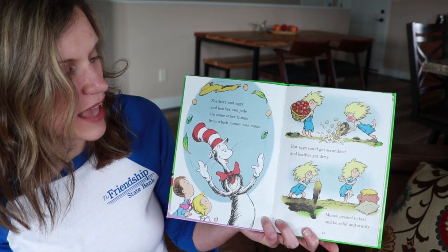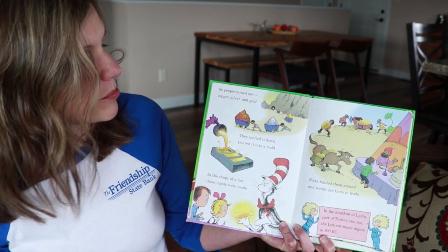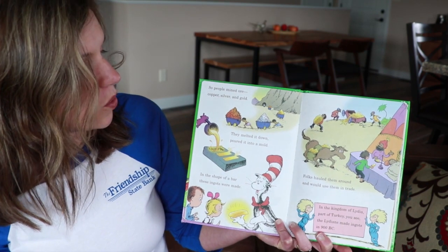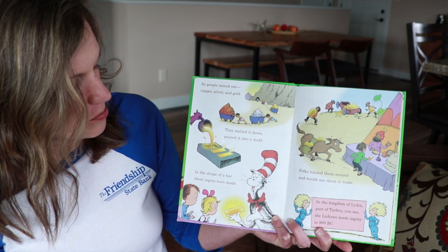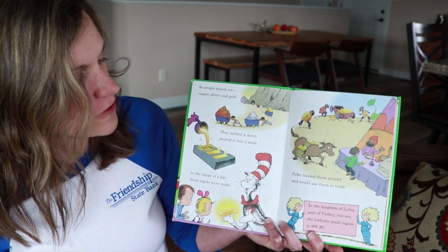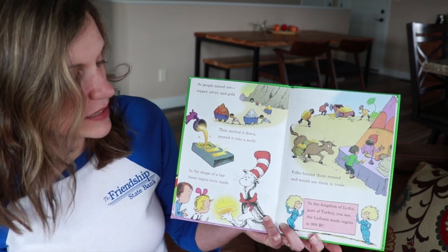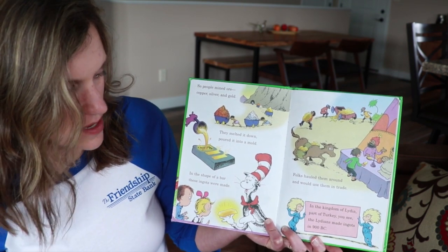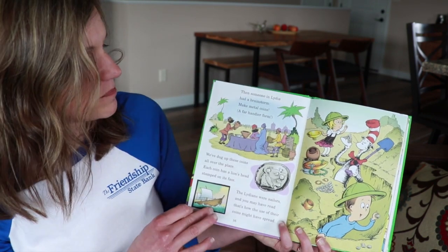Money needed to last and be solid and sturdy. So people mined ore, copper, silver, and gold. They melted it down, poured it into a mold. In the shape of a bar, these ingots were made. Folks hauled them around and would use them in trade. In the kingdom of Lydia, part of Turkey, you see, the Lydians made ingots in 900 BC.